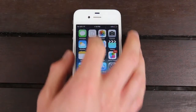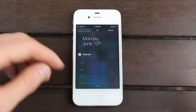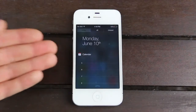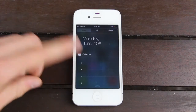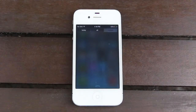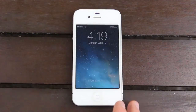And now taking a quick look at Notification Center. Again, this has also been revamped, and you'll notice, like I was saying earlier, it's somewhat transparent, so you get a personalized experience depending on your background. So the colors in the back will change based on whatever you have in the background, and you get an overview of all of the different notifications you have for today. You can view all notifications or simply your missed notifications. So now Notification Center has 3 different tabs, and you can even view notifications on the lock screen.